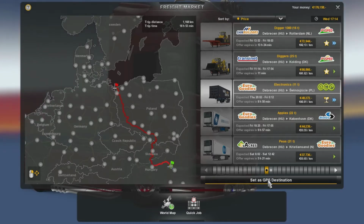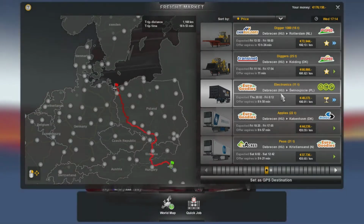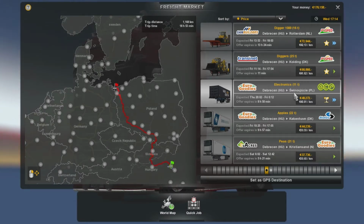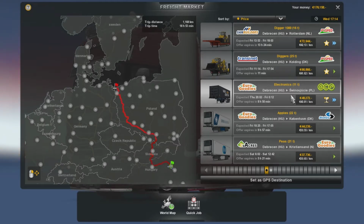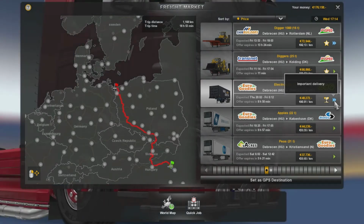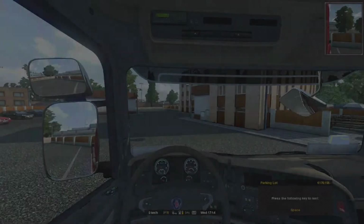And I believe we're going to actually do this guy right here. We're going to do the electronics from Debrecen in, I guess, Hungary. I guess that's what that means. And forgive me guys for completely butchering this name. Swinoujscie? Forgive me, I have no idea how I'm talking. So we're gonna run some electronics. You can see that it is fragile and that it is an inbound delivery, so we got to be really careful with it. So let's get on the road to get over there and hook that puppy up.